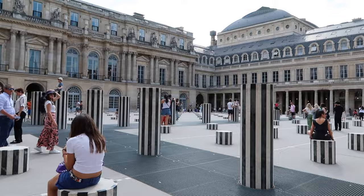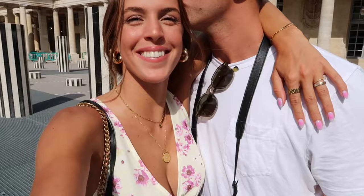I don't even know what this is called. I don't either. We don't know what this area is called, but I'll put it on the screen right here. We're so uneducated.